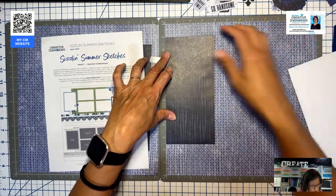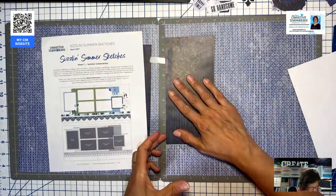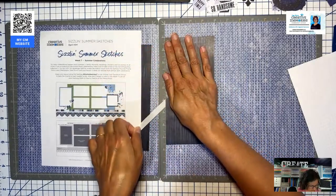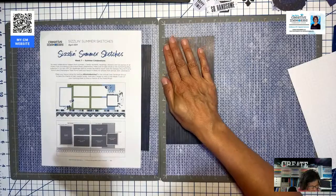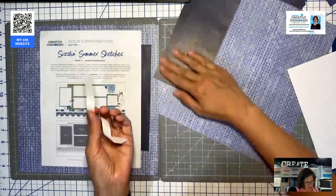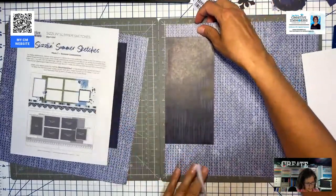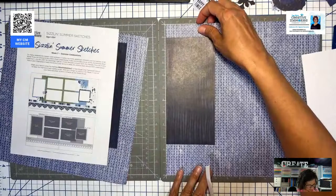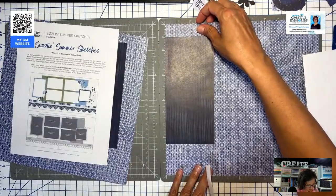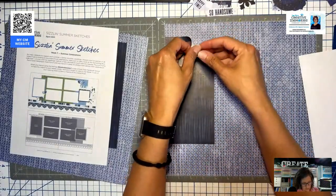I'm going to get this lined up with the edge of my paper. I get that little piece down, and then just pull the rest off. I hold it in place, pull the rest of the backing off. So that's what I meant by it allows me to get things in place without accidentally sticking down the whole piece and then having to try to peel it back up and reposition it. So that's my technique with the photo tape.